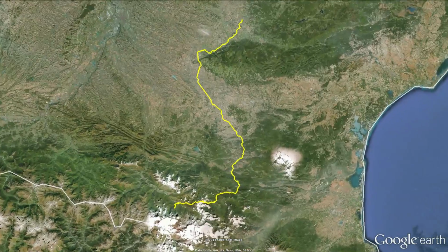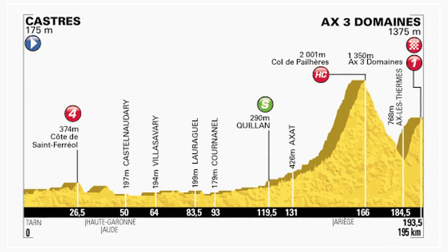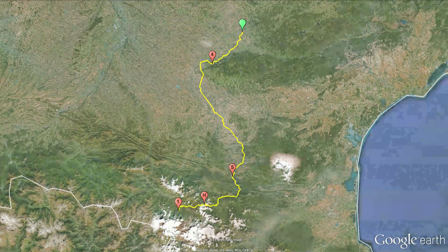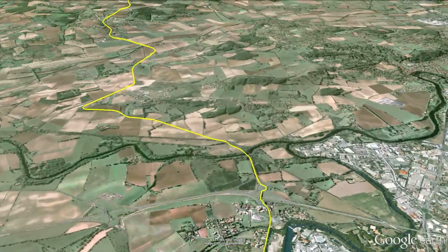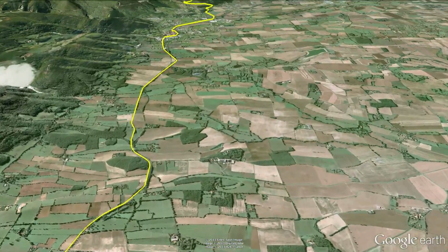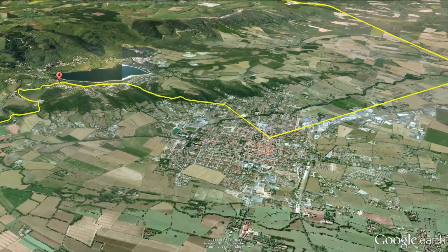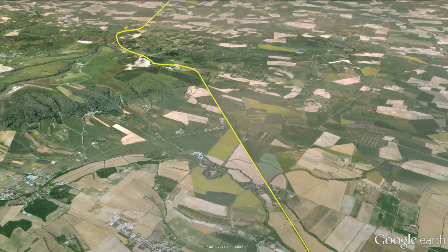Stage 8. The Tour de France finally enters the big mountains with this 195-kilometre Pyrenean stage. Starting in Castres, the first 130 kilometres are more or less flat. There is, however, a small Category 4 climb, the Côte de Saint-Ferréol, after 26.5 kilometres, which seems like the perfect place for a breakaway to be established. From here on, the riders keep going south towards the Pyrenees.